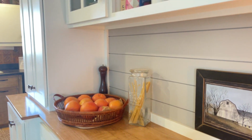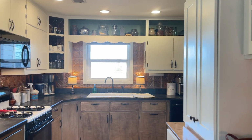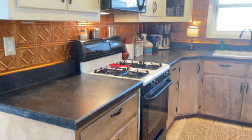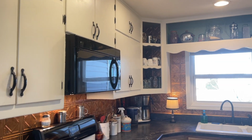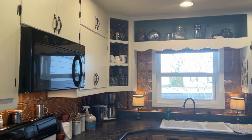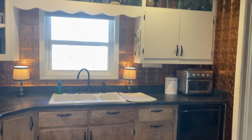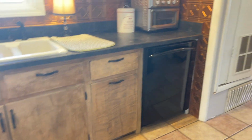And then you get a glimpse into the original cottage kitchen, and they are in the planning stages of redoing this completely. It's got a warm and cute feel to it now, but they're wanting some updates, and they invited us back for when they get that all squared away, and I'm sure it won't take them too long. They are great at getting on their projects and getting them done.